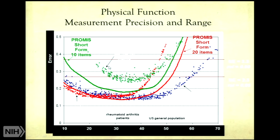So we can see here that different instruments have different ranges of reliability associated with them. So this is a PROMIS 20-item short form. Nobody uses that one, but you can see it's highly reliable in a range from below the mean of the general U.S. general population down pretty darn low. Up here, I believe we have the SF-36 physical function component. You see it does a very good job below the 90, below the 95 reliability level for this very narrow range right here.